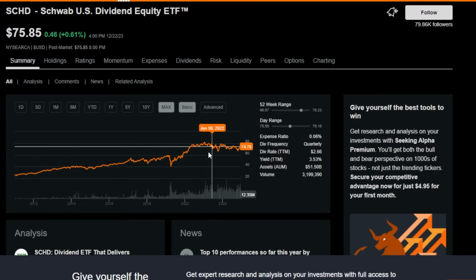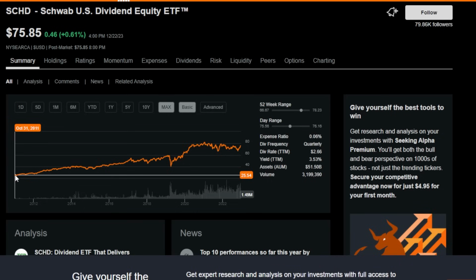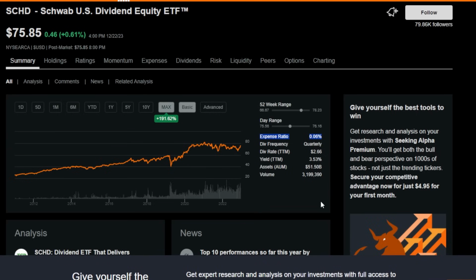Now, to prove to you that this ETF also has the potential to make investors rich over a relatively short amount of time, just back around 13 or so years ago, this ETF was around $25 per share, and now it's at 75 plus per share. Not to mention this ETF pays a dividend on a quarterly basis, and it's pretty massive. SCHD also has a tiny expense ratio of just 0.06%, which is helpful, especially as you build up a larger and larger portfolio.